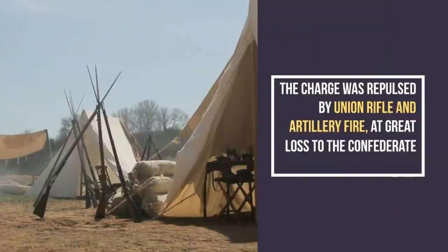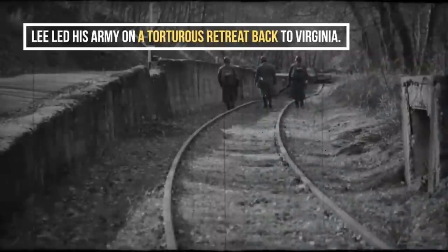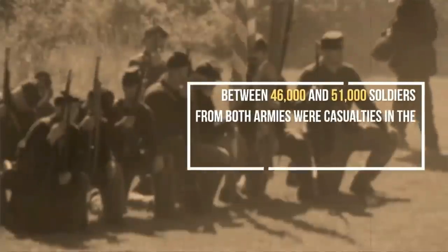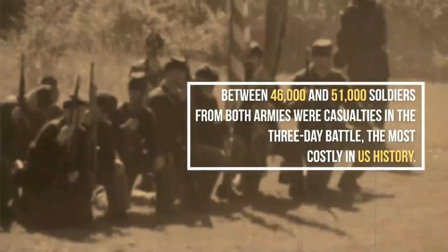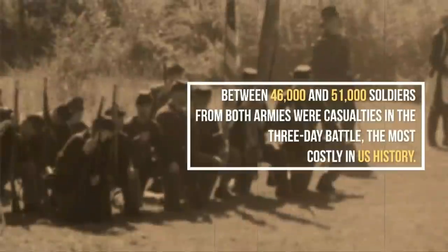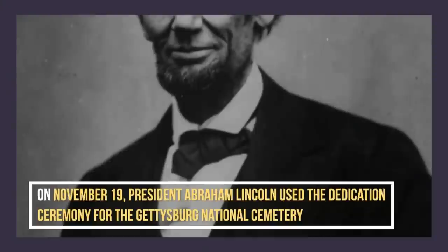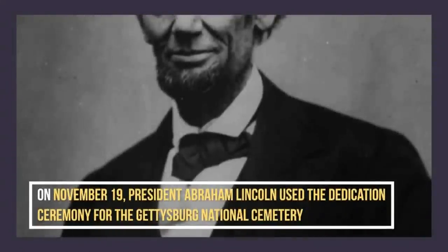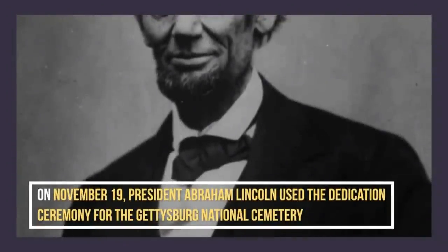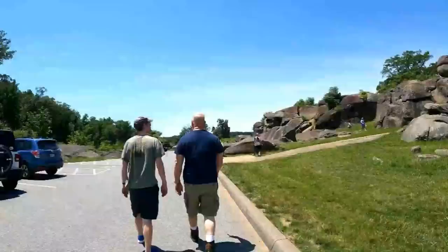The charge was repulsed by Union rifle and artillery fire, at great loss to the Confederate Army. Lee led his army on a torturous retreat back to Virginia. Between 46,000 and 51,000 soldiers from both armies were casualties in the three-day battle, the most costly in U.S. history. On November 19, President Abraham Lincoln used the dedication ceremony for the Gettysburg National Cemetery to honor the fallen Union soldiers and redefine the purpose of the war in his historic Gettysburg Address.